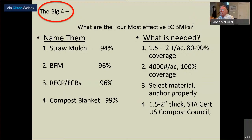So the takeaway point I want to make is we have 4 most effective erosion control BMPs that are greater than 90% effective. These are land cover BMPs that prevent raindrop impact. If you're going to choose a BMP for erosion control, why don't you pick one of these 4? And that's the takeaway message.